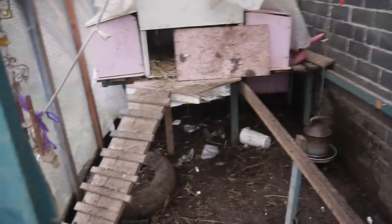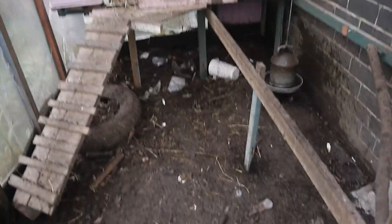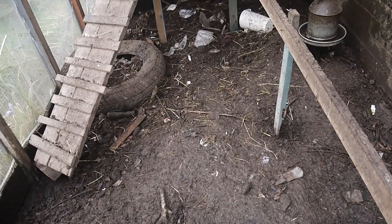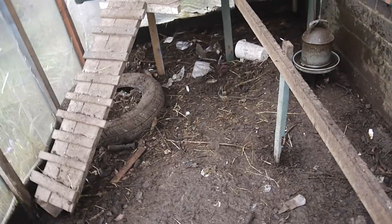So yeah, I cleaned their hutch out last night, so that's all nice and clean. I'm going to leave the tyre there because it's got some dry soil in it and that's what they like to dust bathe in. So we've just got all this wet stuff to get out, so I'm just going to get the tripod, hook you up, and then see what we can get done this afternoon while it's dry.